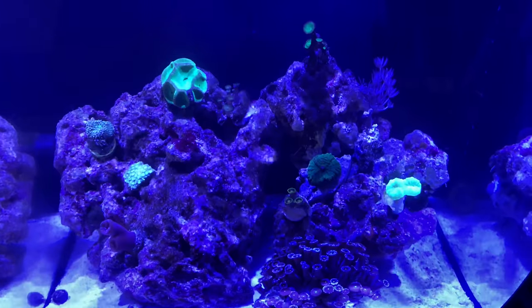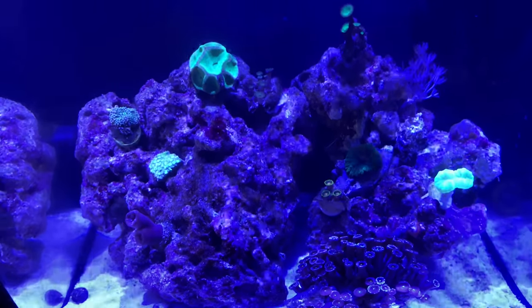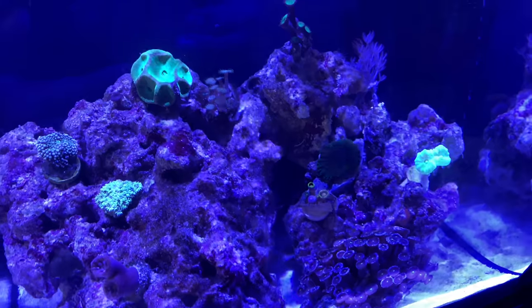And here you go, AJ wanted a perfect idea to give you guys a transition of all these corals open and thriving. On three. 1, 2, 3. And they are open.